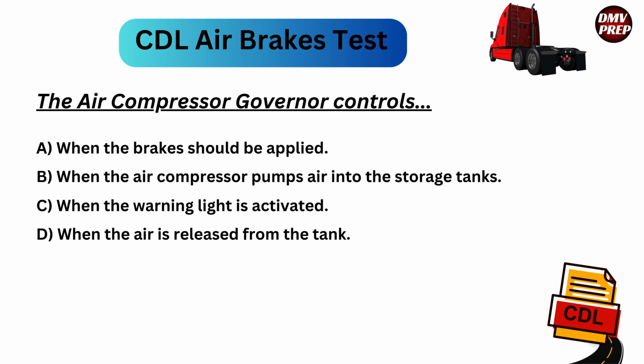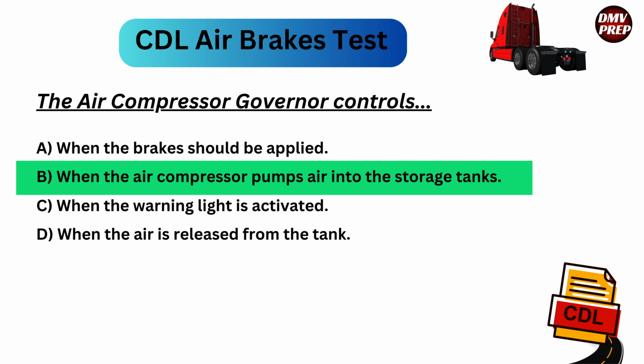The air compressor governor controls. A. When the brakes should be applied. B. When the air compressor pumps air into the storage tanks. C. When the warning light is activated. D. When the air is released from the tank. The correct answer is B. When the air compressor pumps air into the storage tanks.